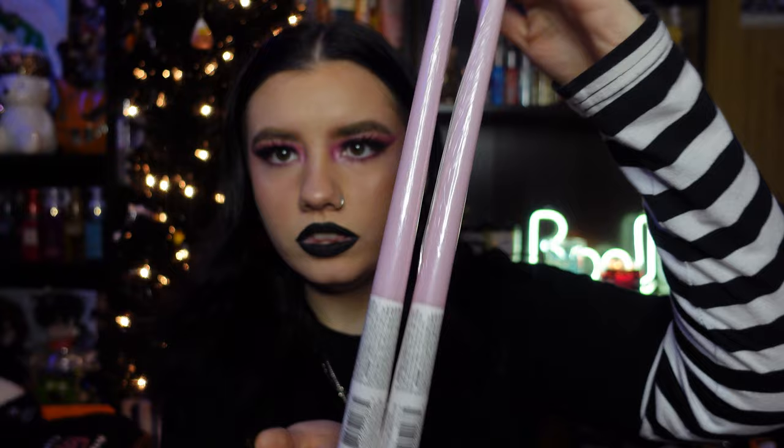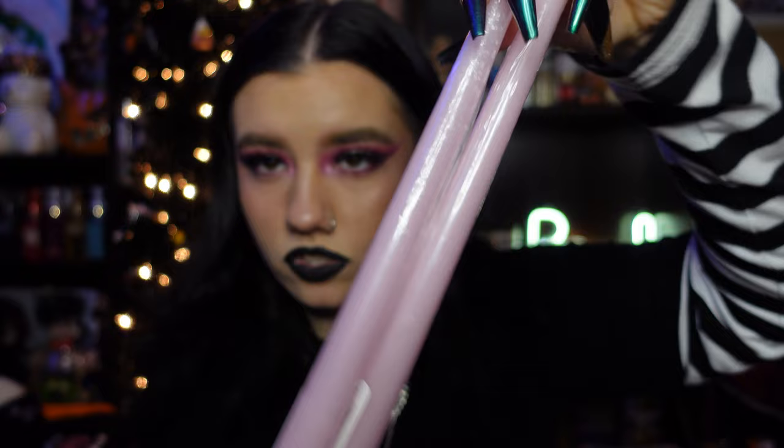These are really cute pale pink. This kind of pink is so pretty. I love this shade of pink so much. There's those. And then up next, definitely, this is not Halloween-esque, but I am just gonna go on ahead and include it into the haul.